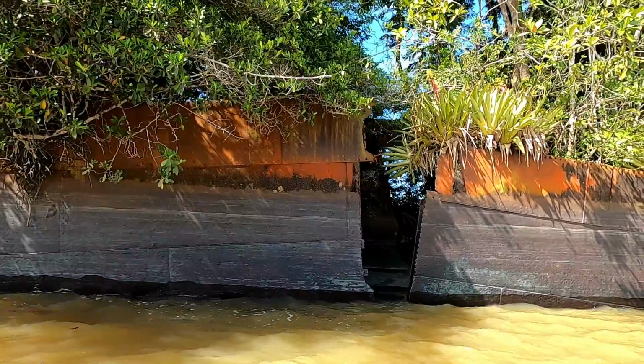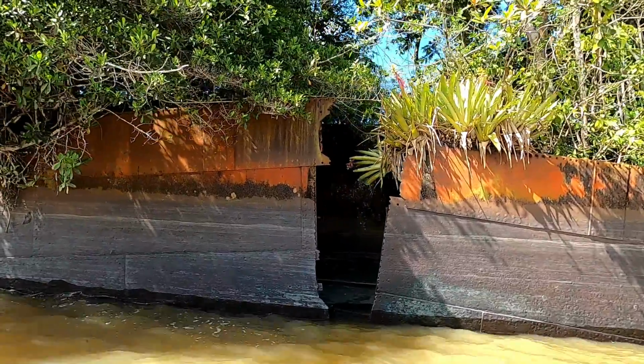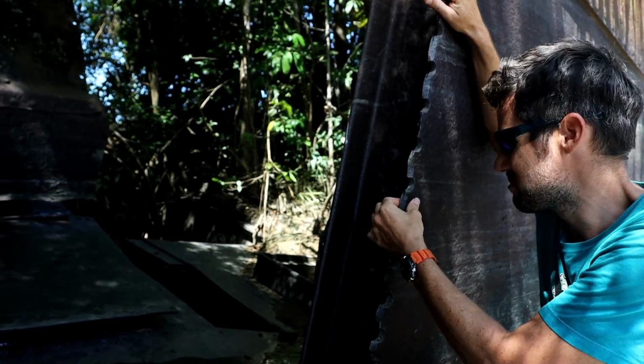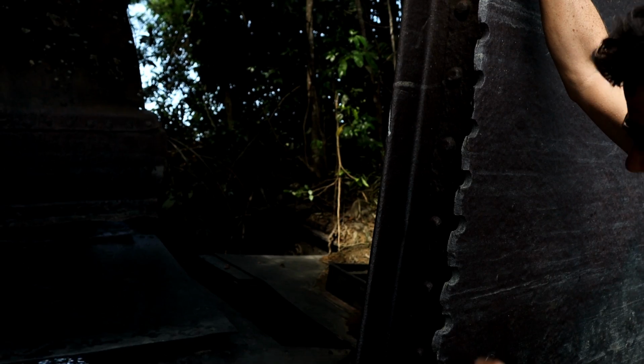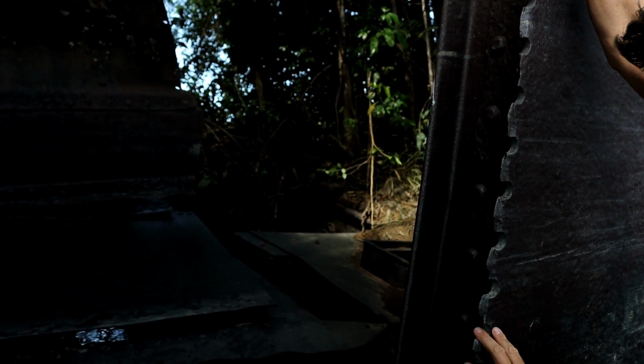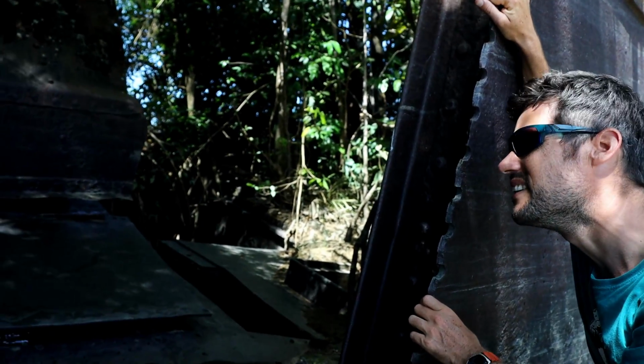This is where the ship's broken in half as it's sunk, I guess. And it's crazy how this massive thick steel plate has just ripped apart down the dotted line where the rivets were. Crazy.